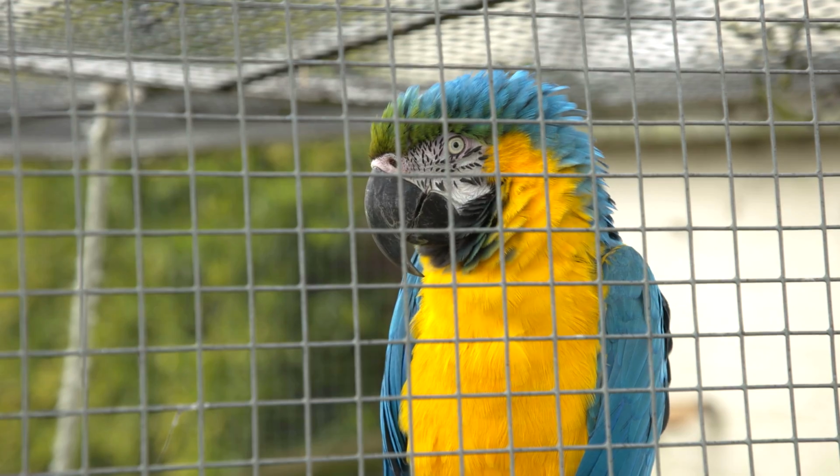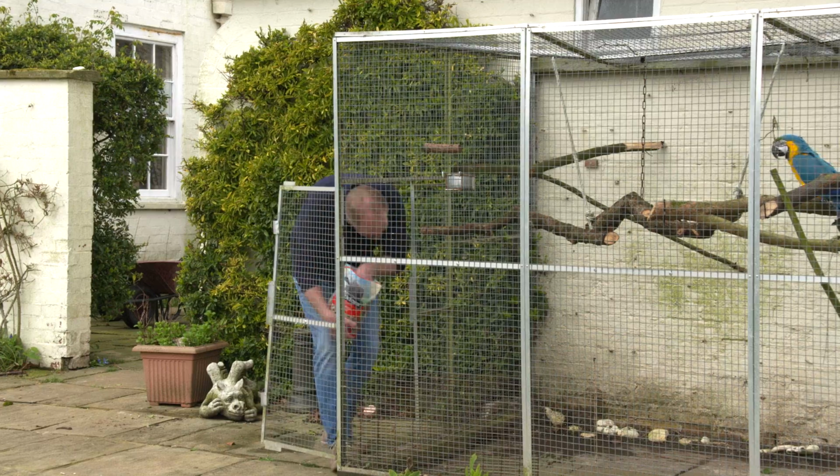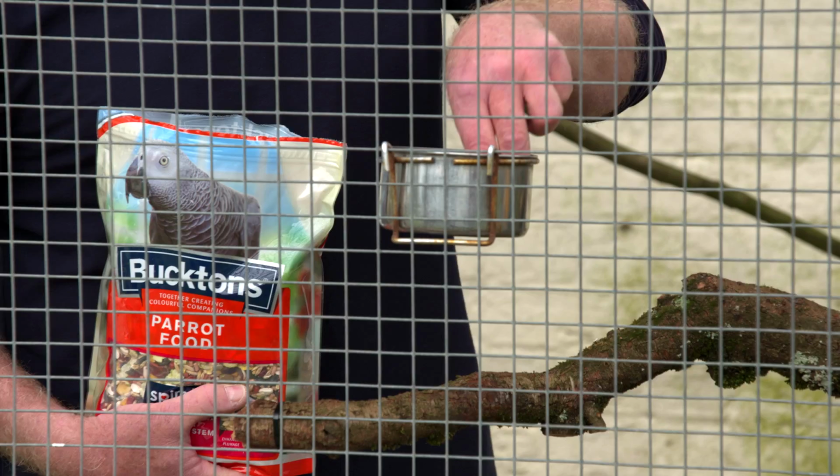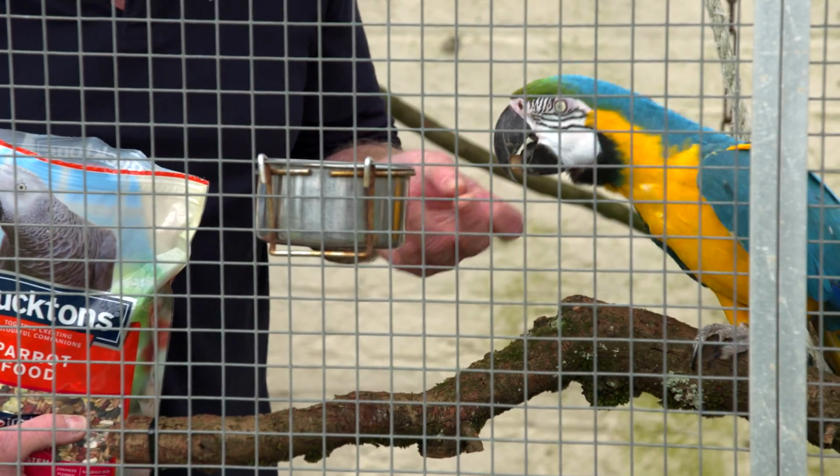They need exercise. Birds like to fly. So we allow our birds out all the time to fly around the house. That can be pretty destructive. So sometimes it's a good idea to build them an aviary outside. It doesn't need to be very big, but it's nice for them to get outside, get a bit of fresh air, a bit of sunshine.